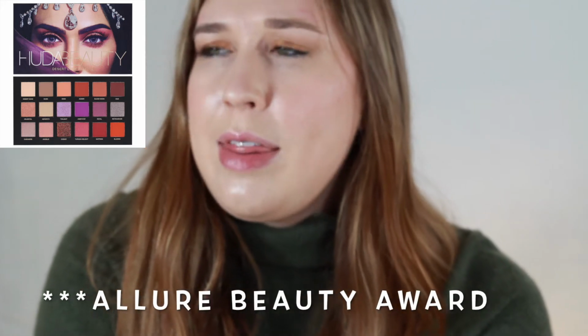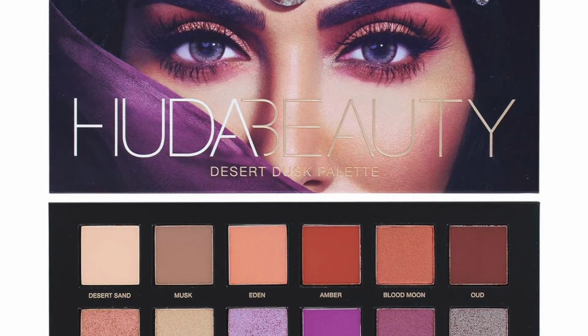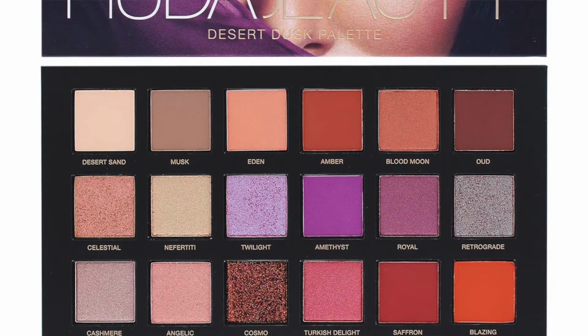This one won a Beauty Award for, I think it was 2018. Such a beautiful palette. When you open it up, you have a lot of oranges, reds, some neutrals, but then you have some pops of purple, and they're very, very fall purple shades. They're so beautiful. This palette is a solid palette, solid quality. I would actually say this is probably one of her best eyeshadow palettes that's on her website right now.